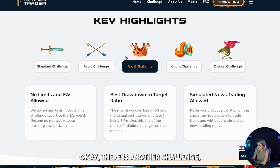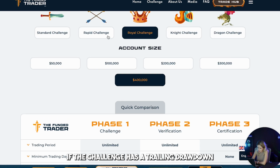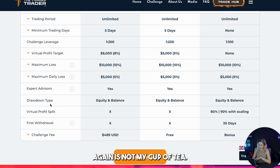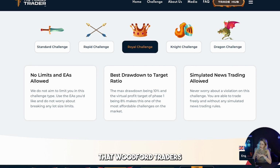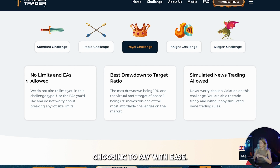Okay, there is another challenge, the Royal one, with no limits and EAs allowed. Best drawdown to target ratio. Okay, I'm curious if the Royal challenge has trailing drawdown or not. So here it says equity and balance. So the drawdown type, again, is not my cup of tea. I don't really like it. But besides that, I see the Royal Challenge as good for traders that want to trade on news and the ones that are choosing to trade with EAs.